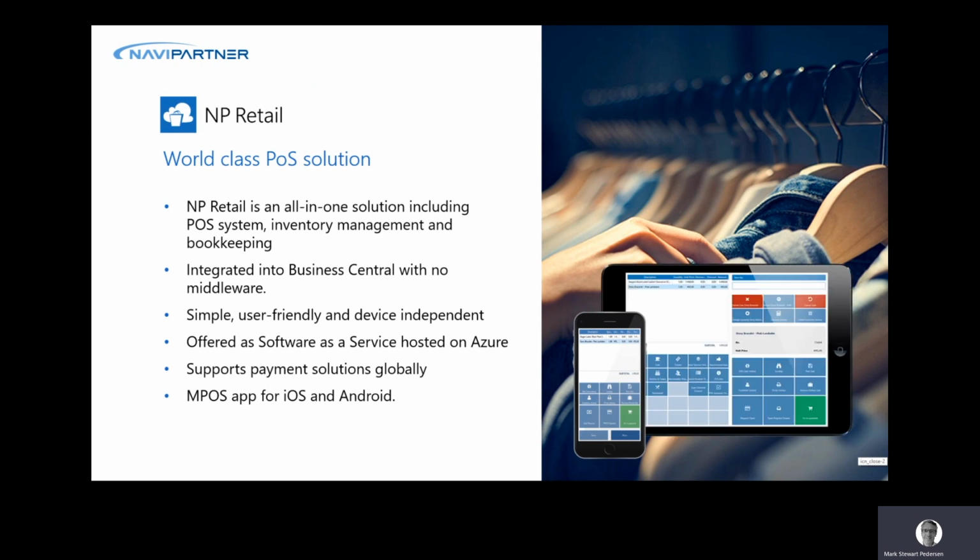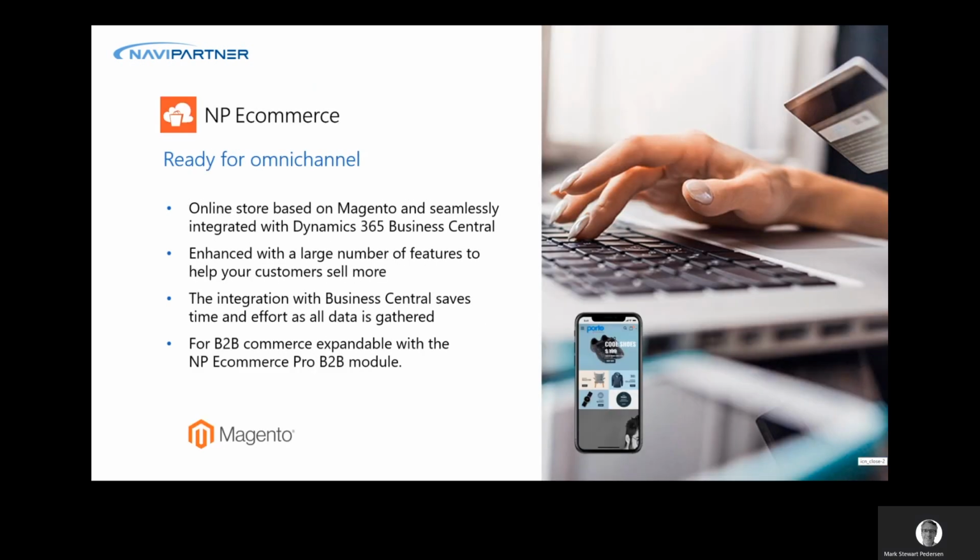So here's the POS running on a phone. Here's the same POS running on an iPad.